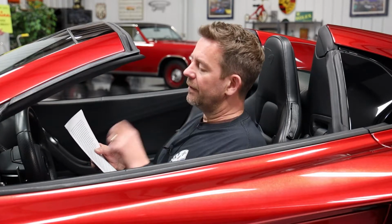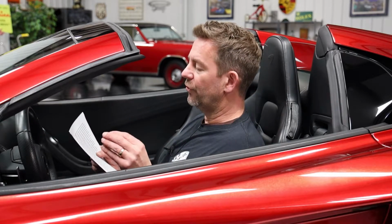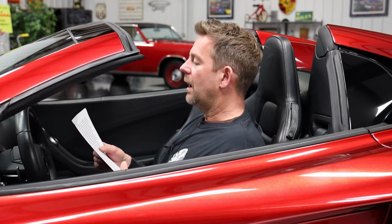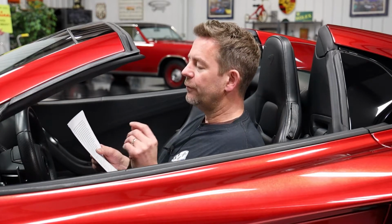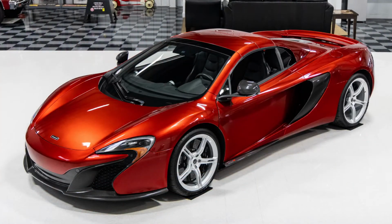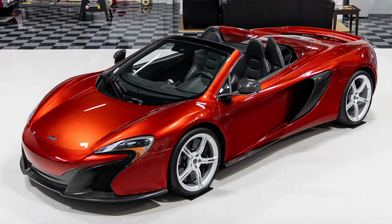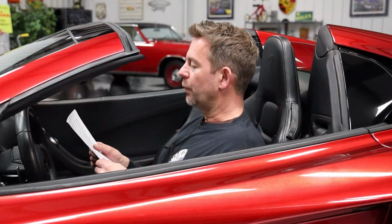So first announced in February of 2014, the 650S Spider is the convertible version of the 650S. So Spider just means convertible. The Spider offers a 3-piece retractable hardtop carbon fiber roof, which takes 17 seconds to operate. So again, you push the button, the top disappears, and this is what you have here. It's the convertible version, which is an awesome deal because again, you can put the top up, put the top down, have the best of both worlds.